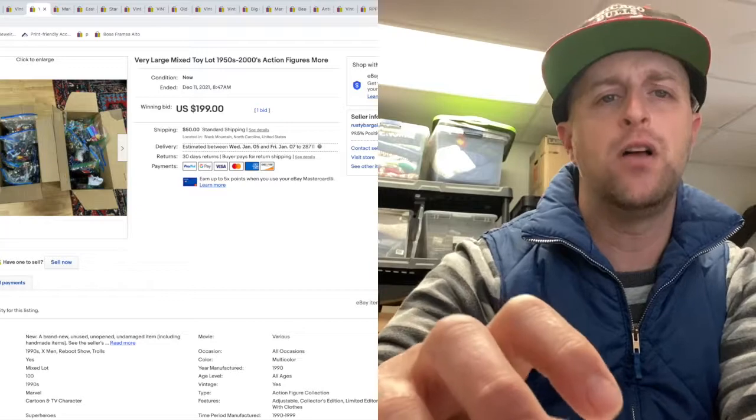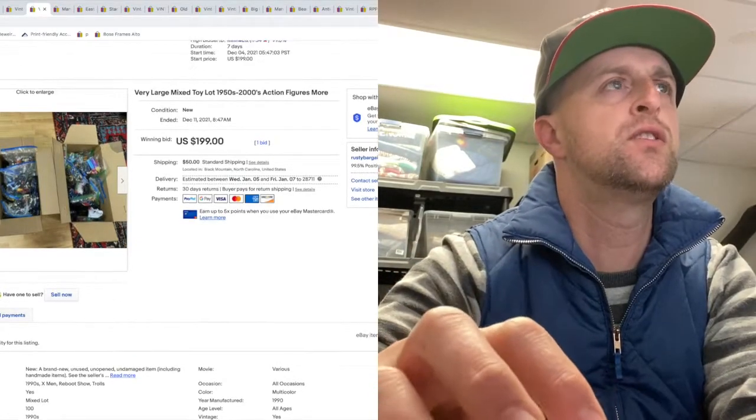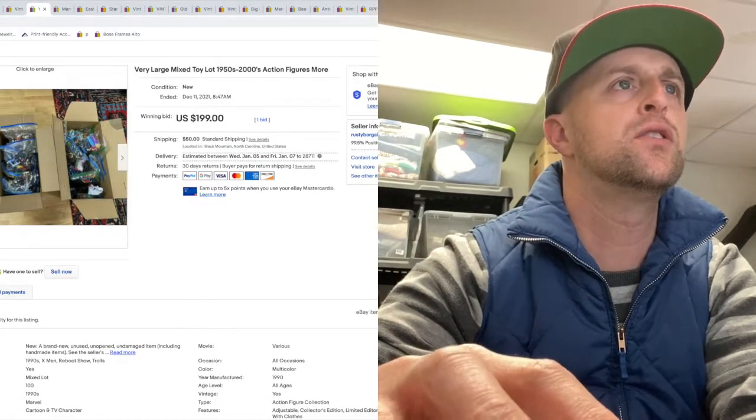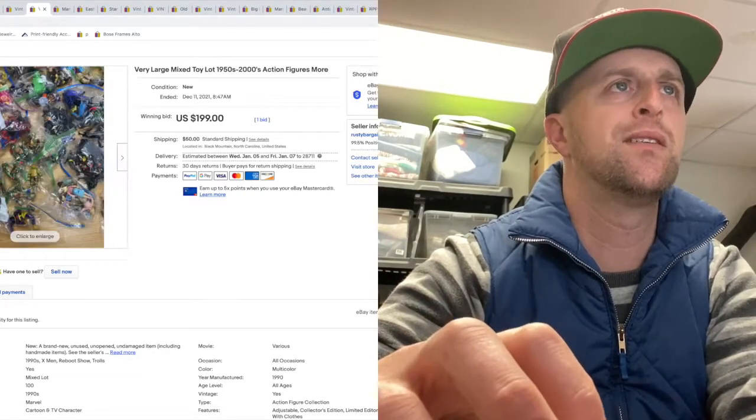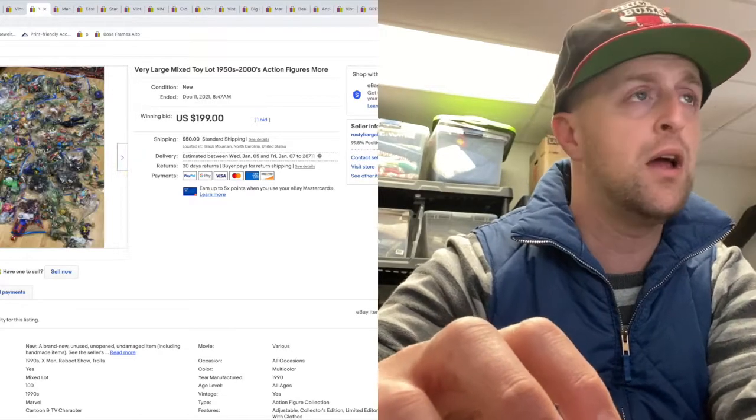But I basically paid $5 for each of these watches. So $10 turned it into $180. I saved these until I could sell them as a lot together, because I thought that would maximize the chances of selling it, and I was right.